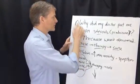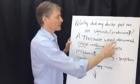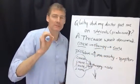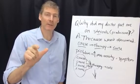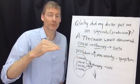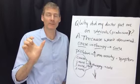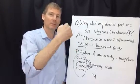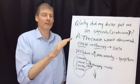So the question, why did my doctor put me on steroids? Answer, the cause wasn't discovered. In medicine, there's a silver bullet mentality. There's a problem, and we have a therapy, and we're going to cure it. It's good for emergency rooms and infections. The problem would be trauma, which causes a broken arm, and the therapy is a cast, and then the bone is cured. It's set. That's awesome. We want that to happen.